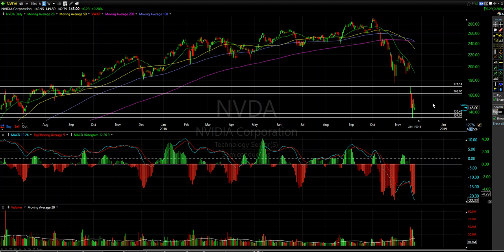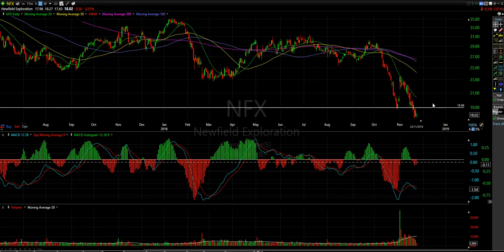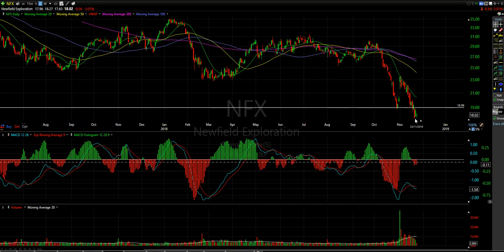Let's see, NFX was another trade that was put out in the alerts right through there. 1896 was the level. You can see that there was a little bit of chop, and then it just, boom, bounced right down through here to 1762. So that played out nicely, and right now it is kind of bear flagging, so there could be some potential movement to the downside. We're going to want to watch that MACD histogram to see what happens.